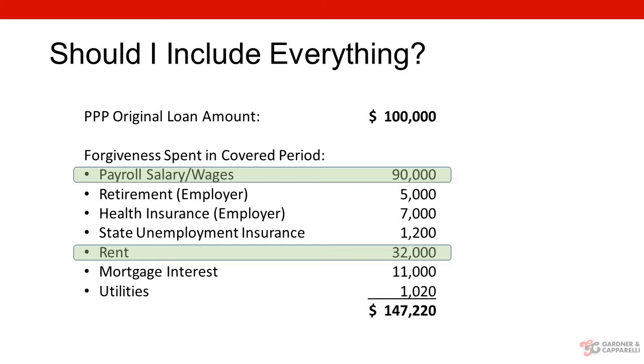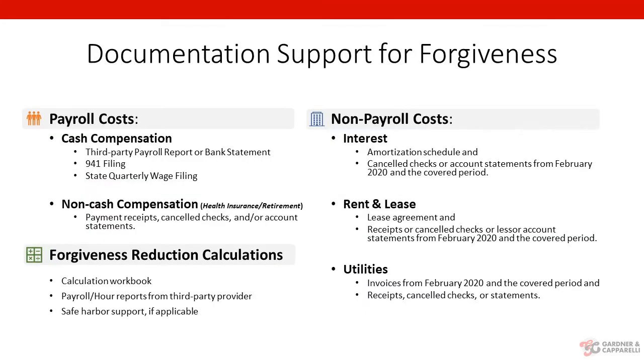What you should be considering is which documents are most readily available and limits the burden for providing the support. Personally, I find payroll, salary, and wages, and the rent expense to be the easiest. But that's my situation. The only time you should be pulling the support and claiming all eligible expenses is if you need all of them to accumulate to the original PPP loan amount. So, now that we understand that we don't need to claim and pull support for every single eligible expense, let's dive into what we will need.